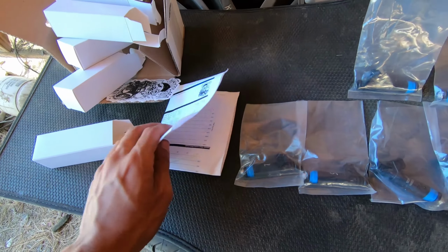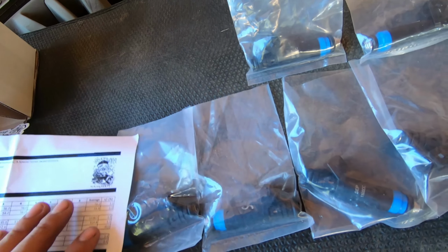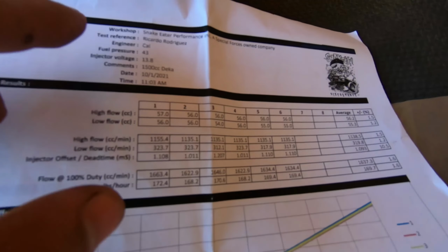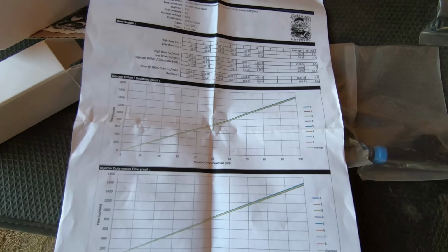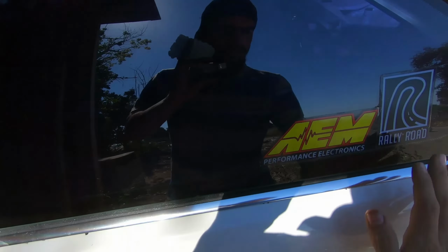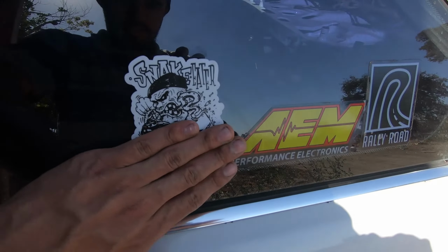So yeah, after looking at this sheet, it looks like before sending them out, they do a flow test on each injector, and they are numbered as well. This is number 3, number 4, number 2, number 5, number 6, and number 1. And here they are: 1, 2, 3, 4, 5, 6, and then it shows you a high flow percentage. So not bad. Then the sticker, let's go ahead and put it on right now. I don't know if I should put it on the back. Yeah, I think it looks better right here. There it is, Snake Eater Performance.